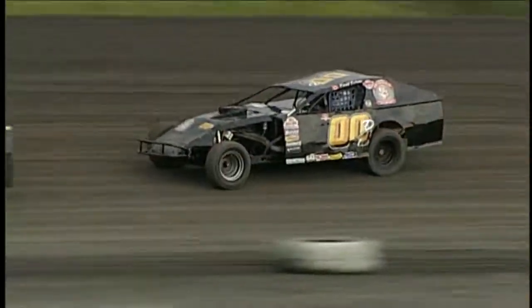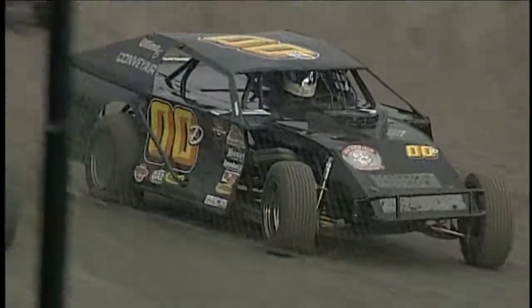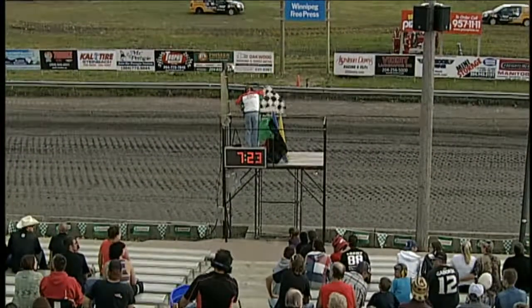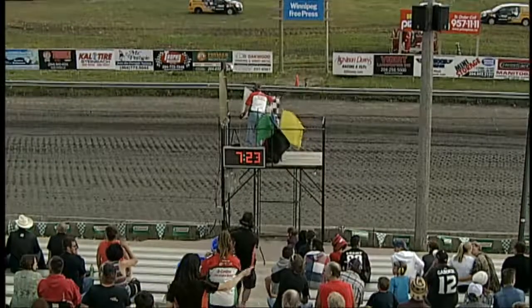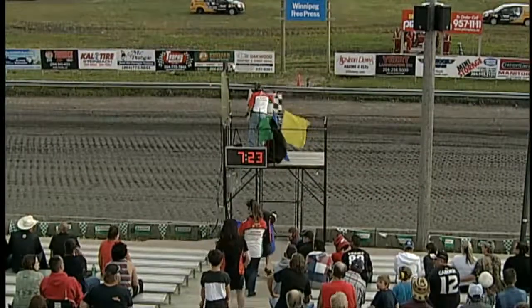David Delane trying to get around lap traffic. This could get a little dicey, but it looks like he's got it. David Delane is your winner in heat number 2. Austin Hunter finishing up in second in this one, followed by the number 3 of Jason Somack.